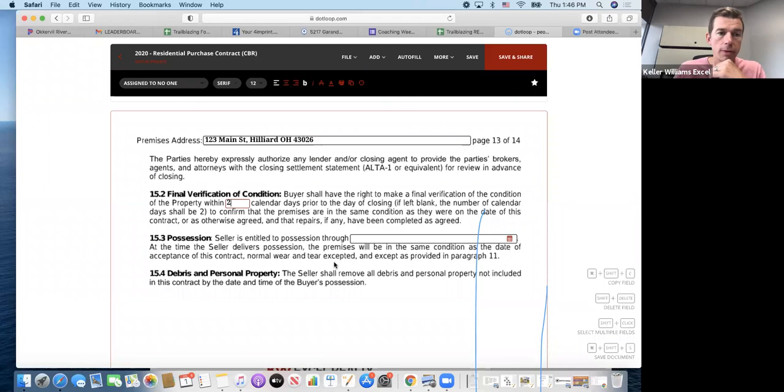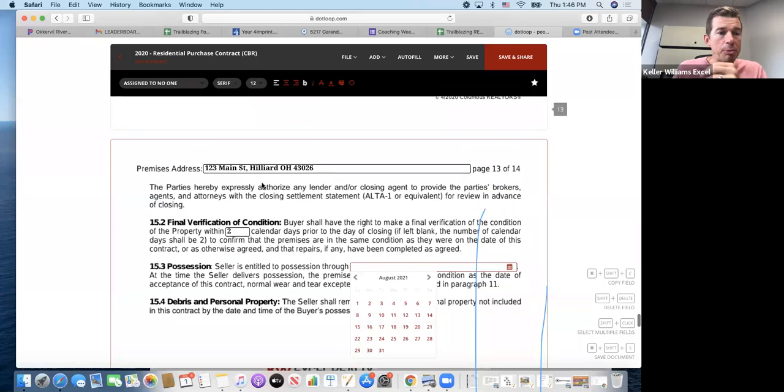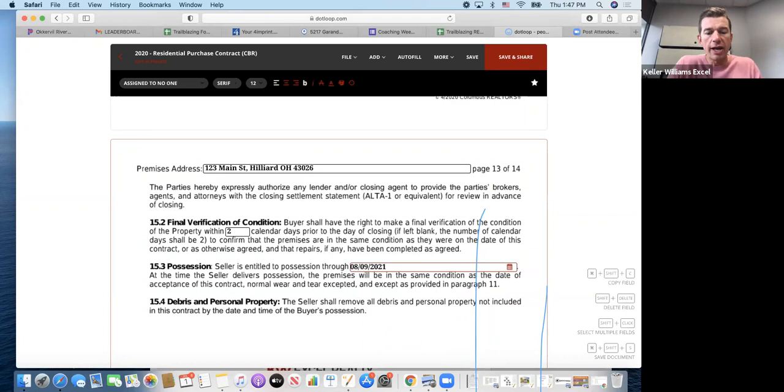And then one of the last things we control is the possession date. So the possession date is typically, in a normal world, at closing. But lately, the past few years, people are asking for extended possession, meaning they stay in the property even after they don't own it. So in this situation, if closing happens August 2nd, a lot of people are asking for a week. So we would say possession happens on the 9th. I always like to put a time for possession as well so that it's very clear. So at 12 p.m.